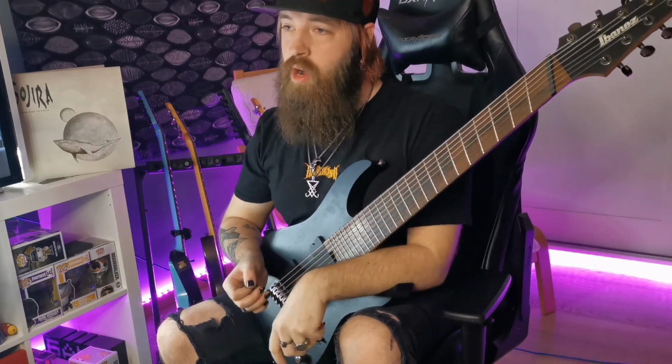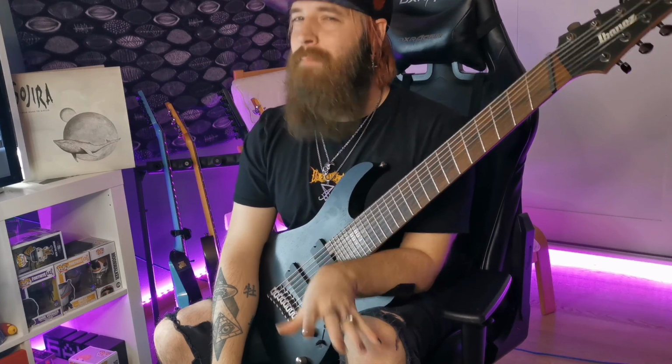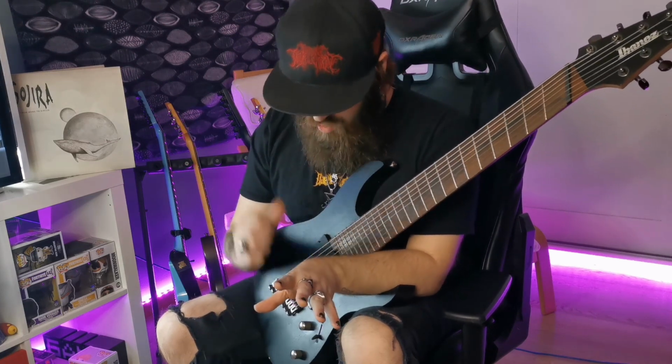Sounds pretty fucking dope. Let's switch it out for the Harley Benton and see what the difference is. The thing that I think I'm gonna notice the most is the difference in attack. I think the Harley Benton is gonna have a little bit less of a bite to the tone. But again, that's due to the pickups, EMG actives versus Harley Benton passives.